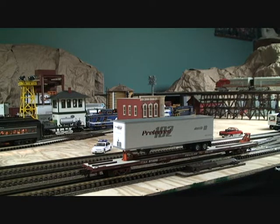This is going to be a quick update. I'm going to answer some questions that some of you have had, and I'll be showing you a few new things. Not too much added to the layout, but I will show you a few new pieces of rolling stock that I've gotten, and like I said, I'm going to answer a few questions about the layout.